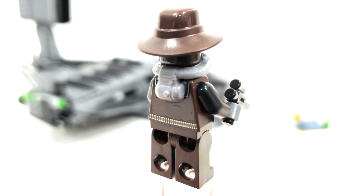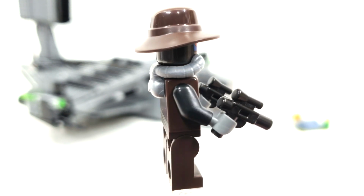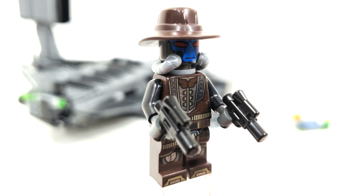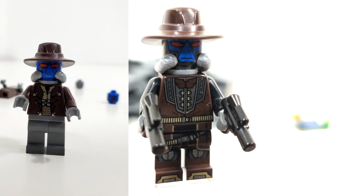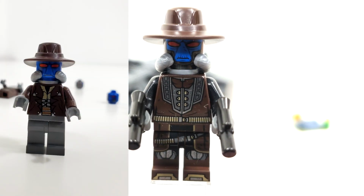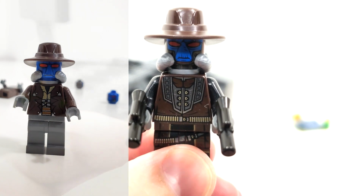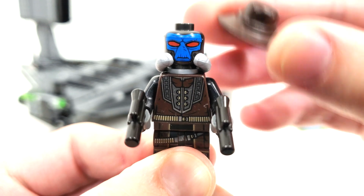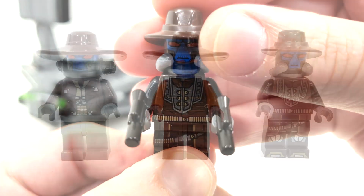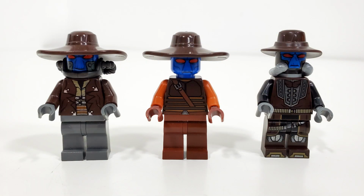You get a brand new mold for that, like, sort of breathing tube thing that he has for his head, which I'm really excited to actually try out on one of the 2011 Cad Bane figures. I think that would be really interesting to see how it looks on one of those. And we also get a brand new hat mold, which is, again, really cool to see. Looks a lot less oversized than the one that we see on the other Cad Bane figure.